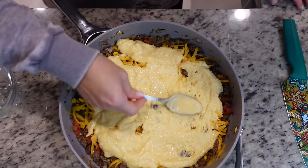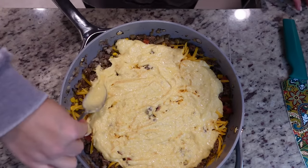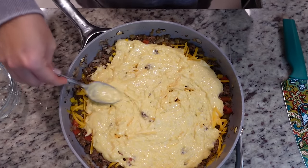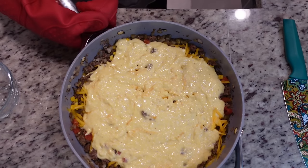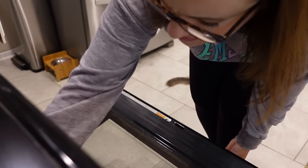So it's not gonna need to bake probably for the full time that it says on the box. You see, I should have gone with the smaller one. Oh well, it'll be cute, right? So this is gonna go in a 400 degree oven. I'm gonna check it around 20 minutes and just see how it's doing. I think the box says 15 to 20 minutes. I'll put it in for 15 and we'll check on it then.